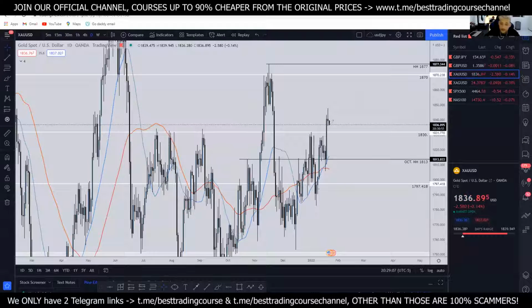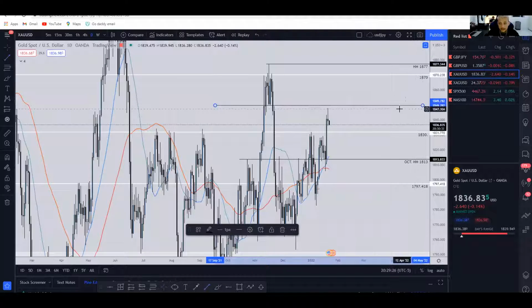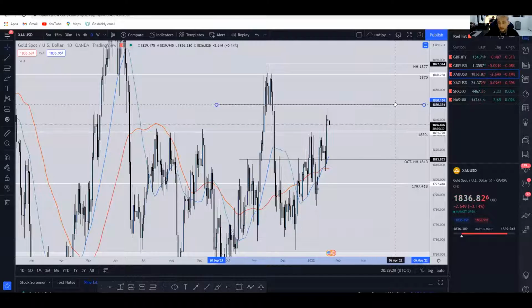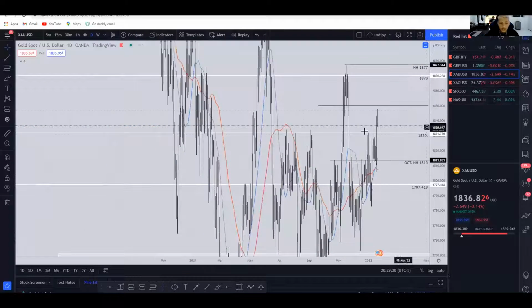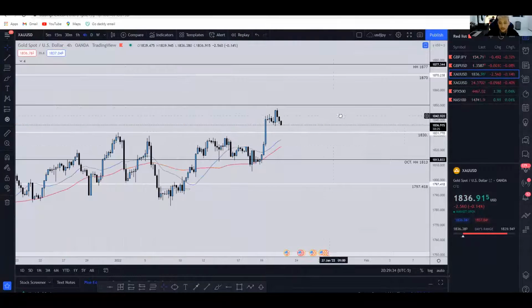So for those of you guys who have been following me for quite some time, the easiest, most simple setup we could wait for is that retest of this 1830 level, where we'll then look to take price long. Now we could potentially see price come up to 1850 first. So let me actually clear all of this, which is this area over here, 1850. And if price breaks above 1850, then we could see 1870. So that's where my current price projections are.